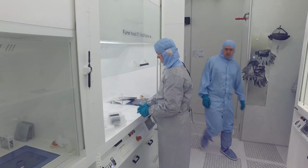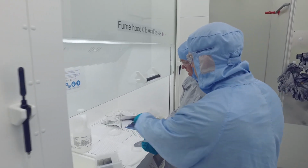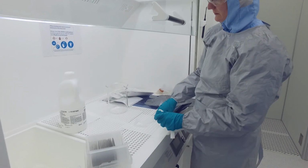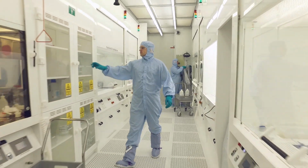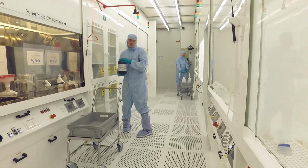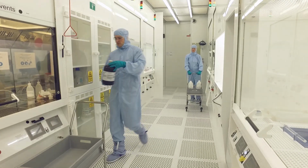It's important that we help each other to follow the rules and work safely. Be open to recommendations from colleagues and Nanolab staff. Let people know if you see them behaving incorrectly in the clean room. That way, you too can also help to make Nanolab a better workplace for everybody.